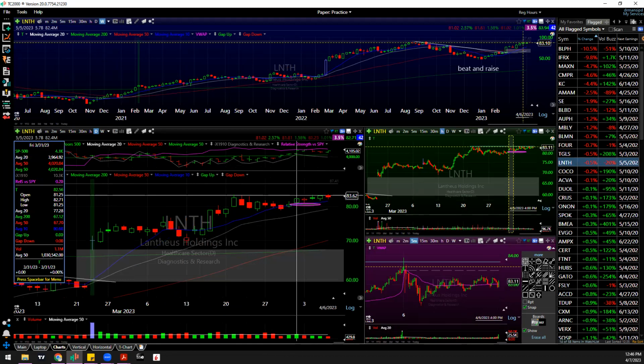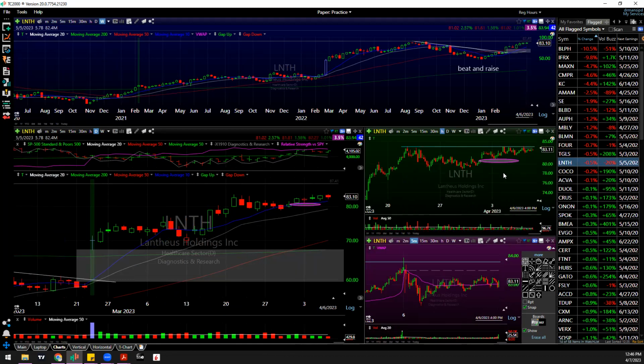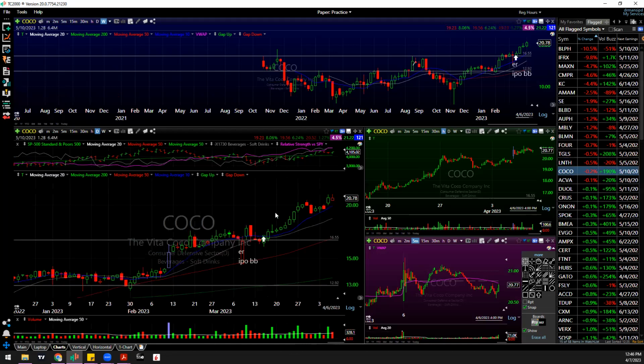Okay, LNTH. I saw this on so many watch lists on Twitter, so it's a bit of a crowded trade. But look at this cup and handle on the hourly. So beautiful, and it's getting so tight. It's coming up against the all-time high. This is just too good to ignore. When something like this is showing up, you have to put it on the watch list.